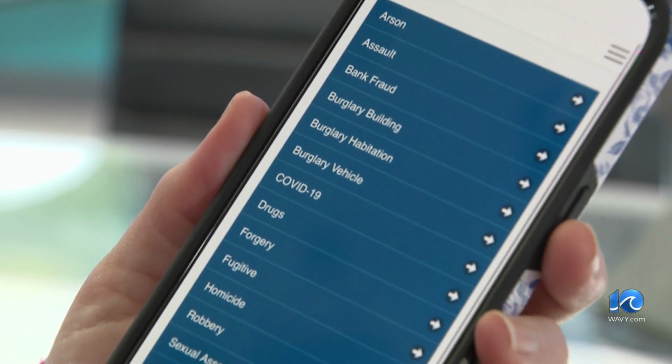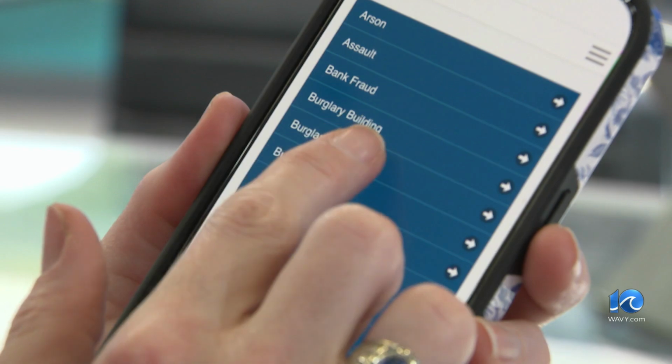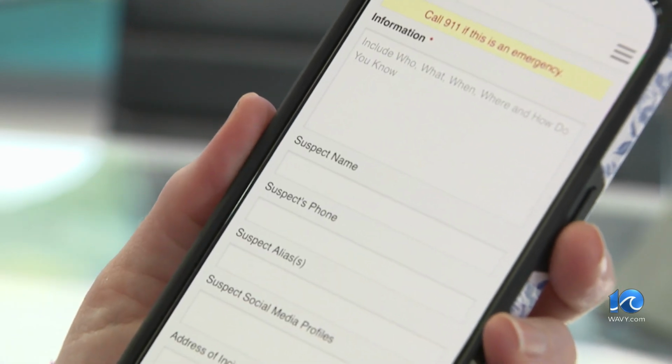The crime line coordinator with that city's police department receives those tips and gets to work. Then what I do is I'll review these tips and then I'll forward it to somebody within our investigations unit that would be most responsible for that type of crime.